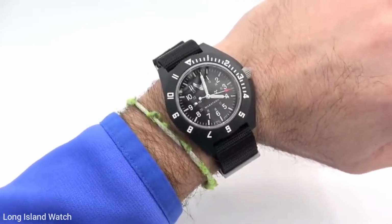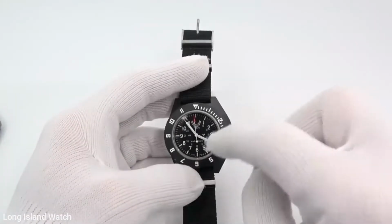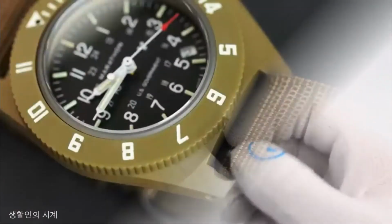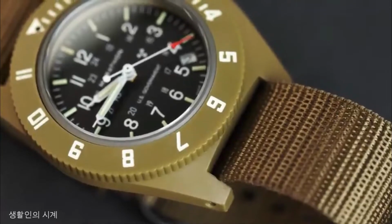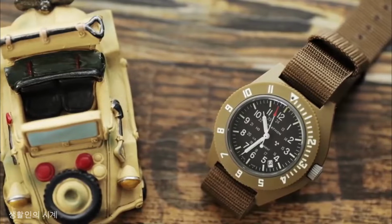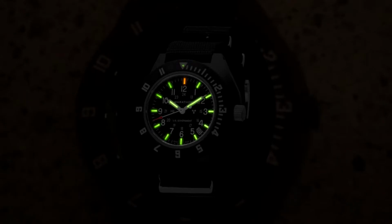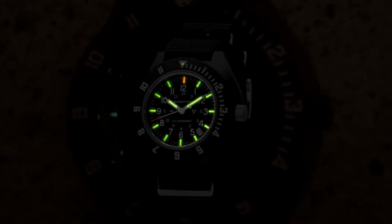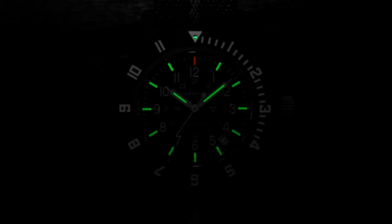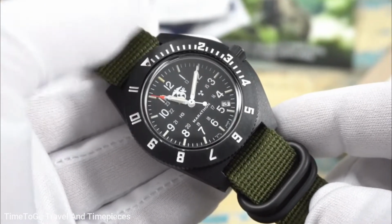To ensure constant visibility in low-light situations, the military Navigator Pilot's Quartz employs self-contained tritium gas tubes. A gas tube is placed on each hour marker, hand, and at the 12-hour marker in the bezel. Tritium tubes are self-illuminating gas tubes containing an isotope of hydrogen, which means they will not dim in brightness like standard photoluminescent glow-in-the-dark paint, which requires an external light source to produce a glow.